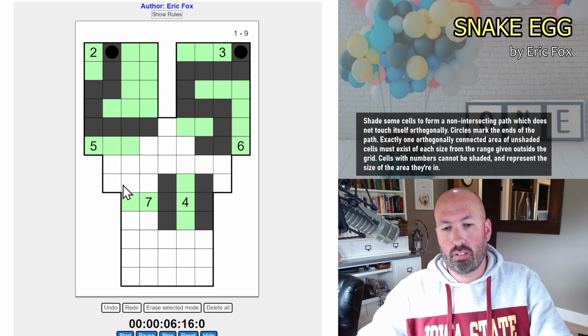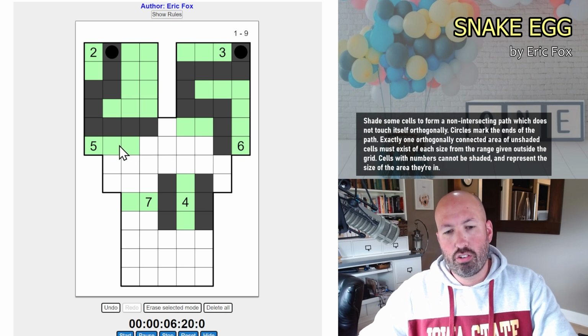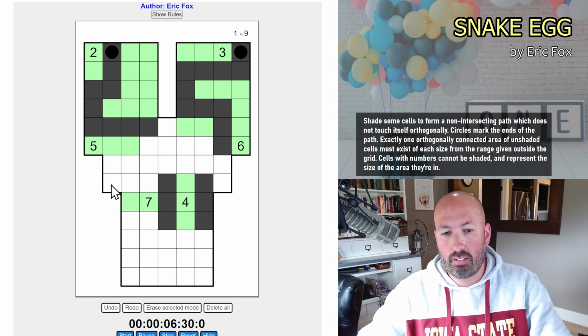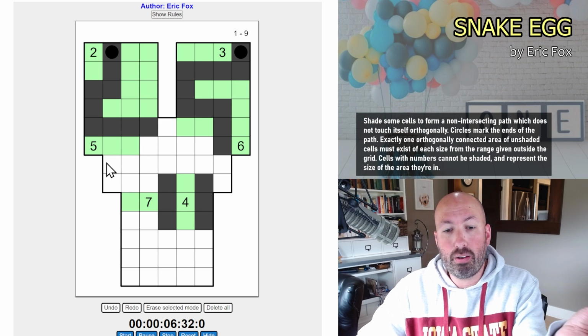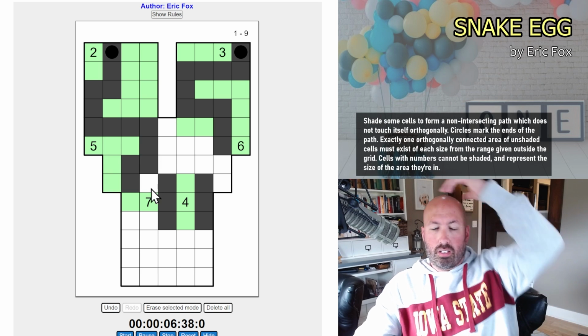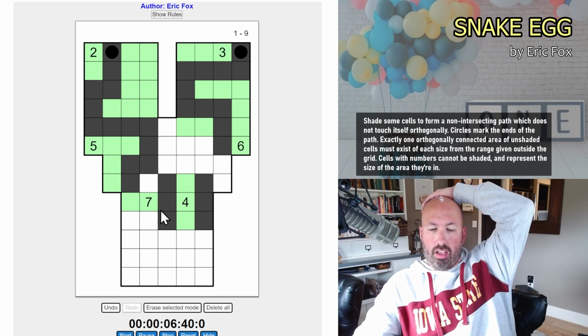So let's back up a little bit more even. Here. So this 5 is a problem because let's say we get those 2 right there. Now the snake has to come in here and dead end. So again, it's the same problem we had up here. We can't do either one of these. So those have to be part of the 5. So now we've got this. Oh, so that is a problem.